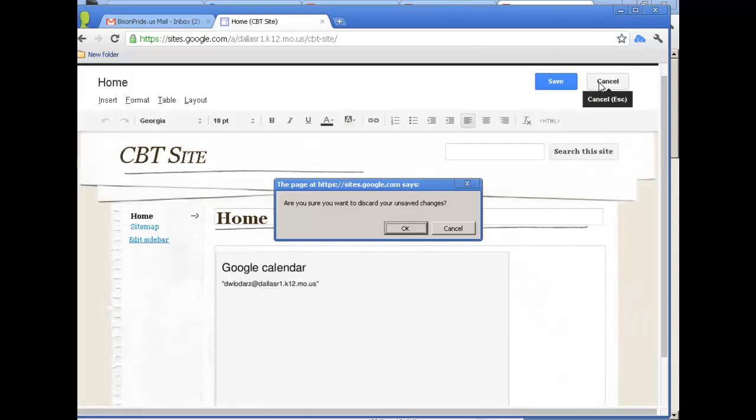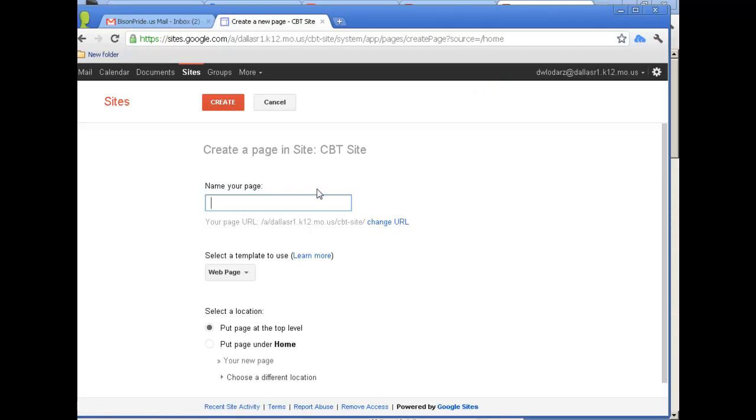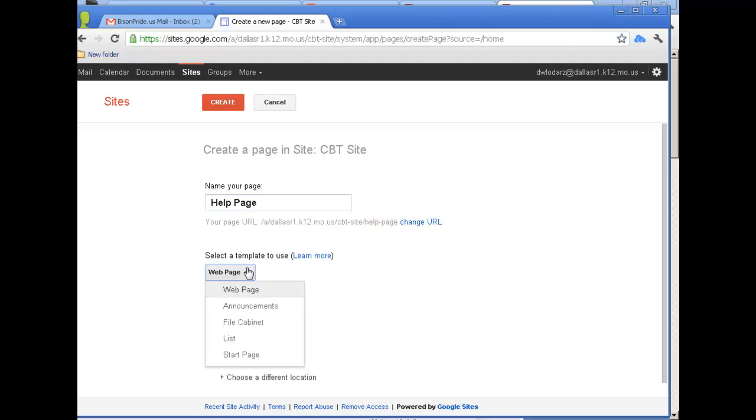I'm actually going to cancel this. I'm going to add a new page. And I'm going to call this the help page. I'm going to leave it for now as a web page. I just want to show you how to insert a document. But here, when I create a new page, I can change my page types. If you really want to get fancy, you can create other page types and save them as templates.